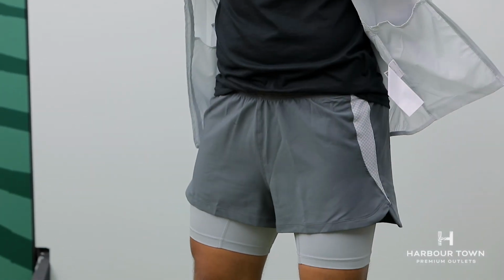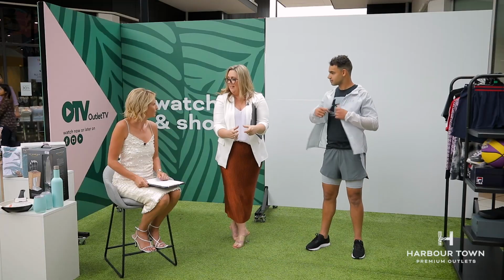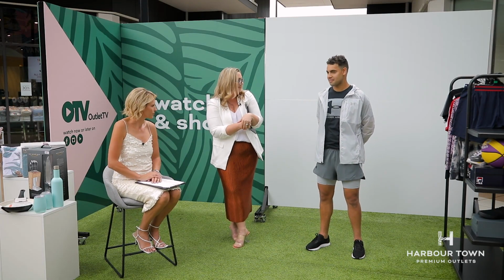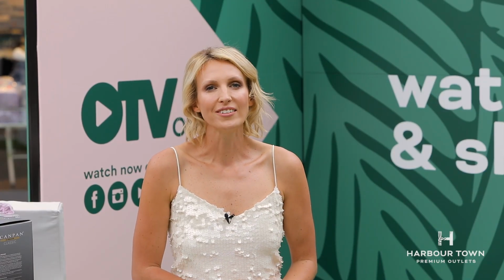Yes. I like that that's really lightweight, so if you went for a run, you just take it off. And it actually folds up to a tiny little packet that you can put in your car, so it's great. It's like a little easy to take jacket. So all done. Thank you, Tariq. And we've got our models coming out with another look now.